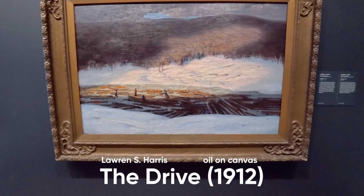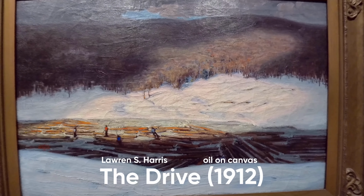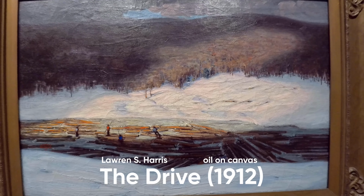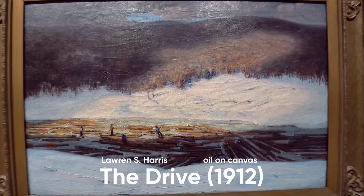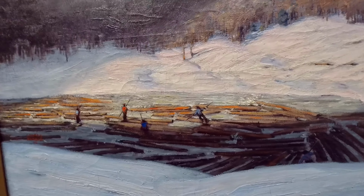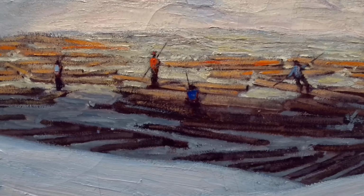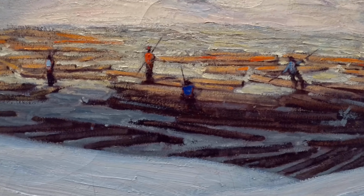And here we have The Drive, 1912, by Lawren S. Harris. Now, this painting is one that you truly need to see in person to appreciate its full impact. The light in this piece is incredible.